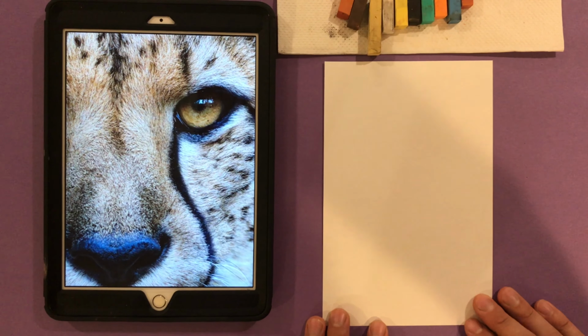So for the rest of this, I'm just filling in all my white. Usually that's the hardest step in any art project, is just to get rid of all the white of the paper and fill it with color. So notice here, I'm just looking. Where is it lighter? Where is it darker? Where is it more yellow? Where is it more brown or orange? And then I just take it from there.